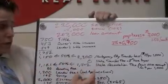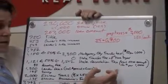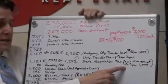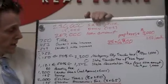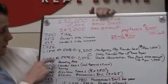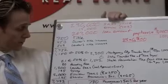Now, the third transfer and recordation tax is the state recordation tax. The first $50,000 is exempt. So take $230,000 minus $50,000, so take $180,000, and it's $6.90 per thousand is how you calculate it. So 6.9 times 180, and you get $1,242. Okay? And actually, my math's a little incorrect here. So that should be about $621 right here. 621.